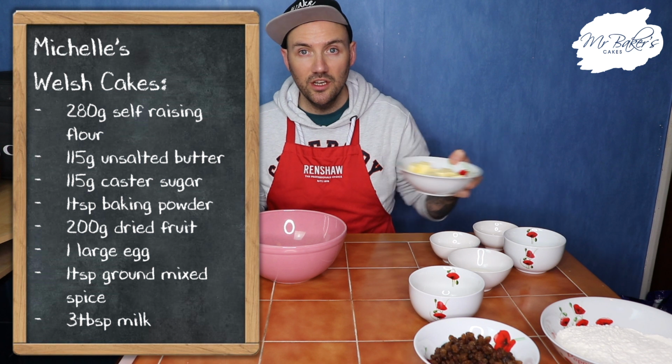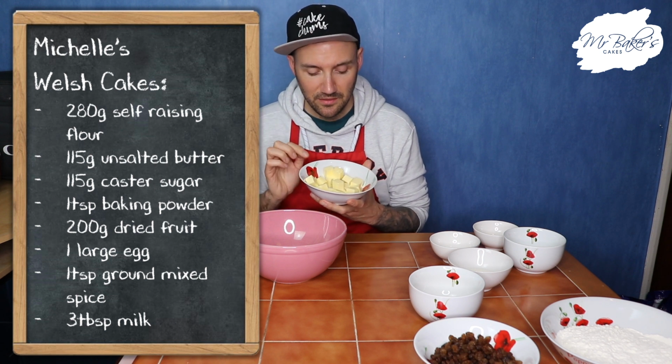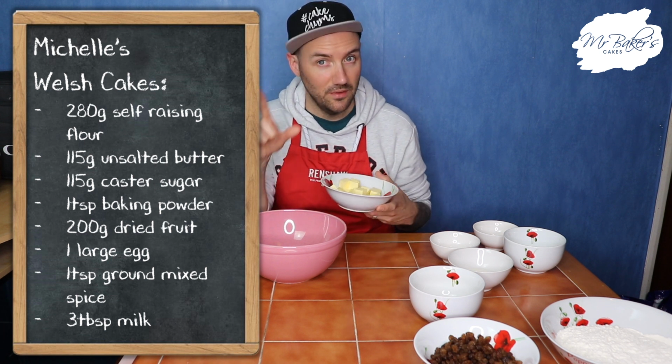You are going to need 115 grams of unsalted butter, and just like when we made scones, this has come straight out of the fridge, so it's nice and hard. I've already cut mine up into cubes. If you'd like to know how to do that, you can go back and watch our scones video, which shows you how to prepare your butter ready for this type of recipe.